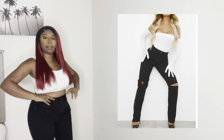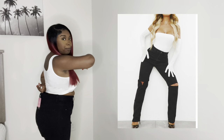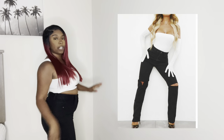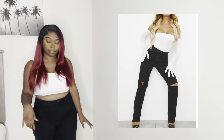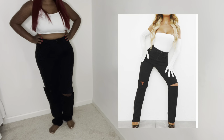But it's weird because they fit so good. And usually I'm in between. And y'all see, there's no gap in the back. Like, I can put my finger here, but it's not sticking out. It fits really good. And let me show y'all how far down it goes. So this is how far down the pants go. Super stinking cute. And they have a slit in the knee.